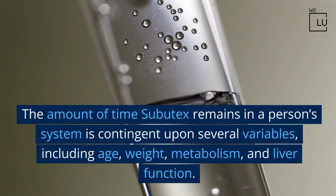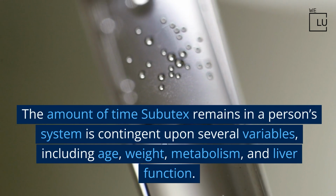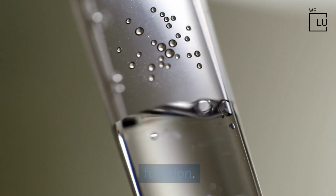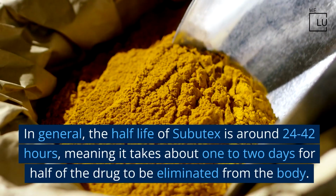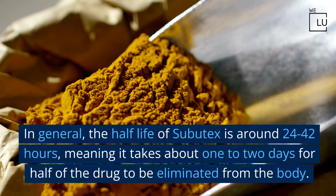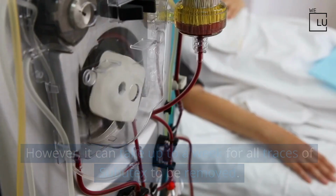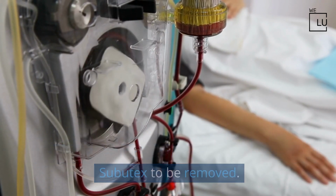The amount of time Subutex remains in a person's system is contingent upon several variables, including age, weight, metabolism, and liver function. How long does Subutex last? In general, the half-life of Subutex is around 24-42 hours, meaning it takes about 1 to 2 days for half of the drug to be eliminated from the body. However, it can take up to a week for all traces of Subutex to be removed.